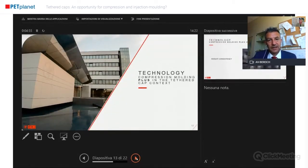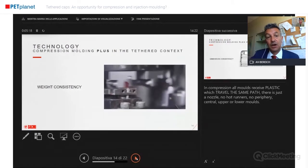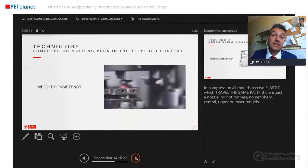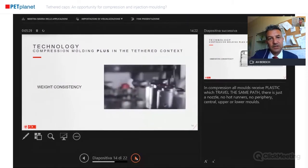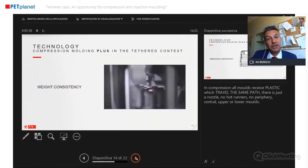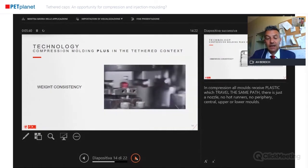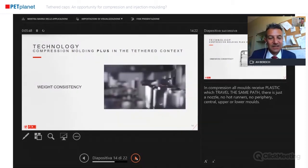So we move from the cap design, the strategic approach on the tethered, to the impact of the test on machines. One of the topics of the webinar was if there is an opportunity for compression molding on this tethered cap. And I will deepen this matter now on compression molding. Later on, I will touch the slitting part. On compression molding, I would like to focus on consistency. Why? Because consistency has been quite an issue on the beverage lines, because they are very fast, very sophisticated, and if there is a stoppage, a jam, especially cap-related, they are not very tolerated in the bottling line, working up to 60,000 bottles per hour.